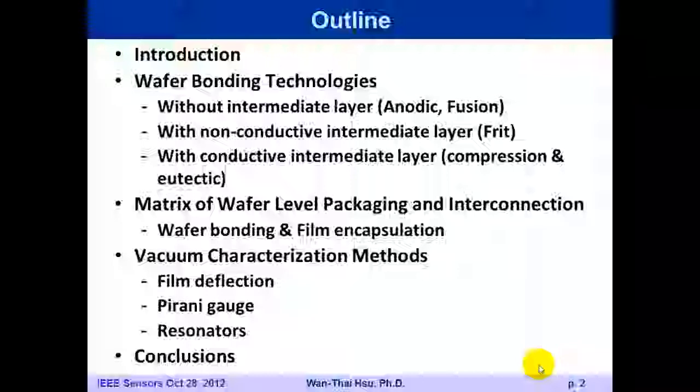And then the second portion includes a matrix of wafer level packaging and interconnection. So when we develop this technology, we not only want to look at the vacuum requirement and the packaging requirement, but also we need to connect the signal to the external world. And you only have a few ways to connect signal. So I'm trying to summarize what everybody does, and they provide you a matrix. So based on that matrix, and also based on your internal capability, you can select whatever you want in terms of the wafer level packaging technology that you want to use.